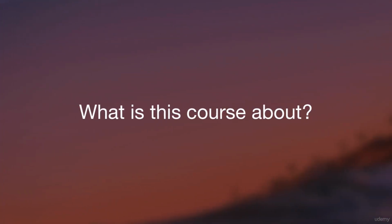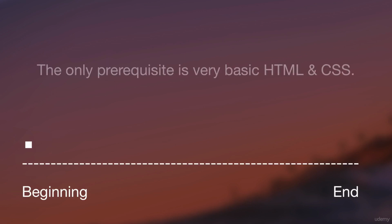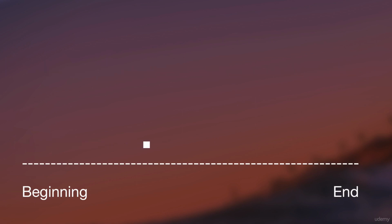What's this course all about? Well, you'll begin this course as someone who already understands at least the very basics of HTML and CSS, and by the end of the course, you will have transformed into a rock-solid developer that companies are looking to hire.